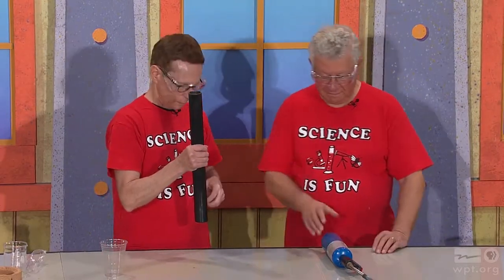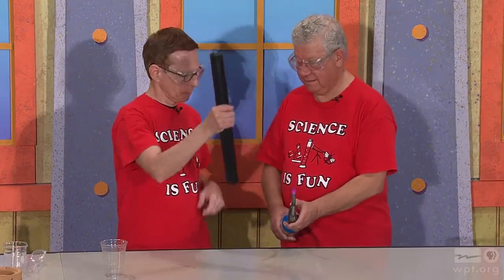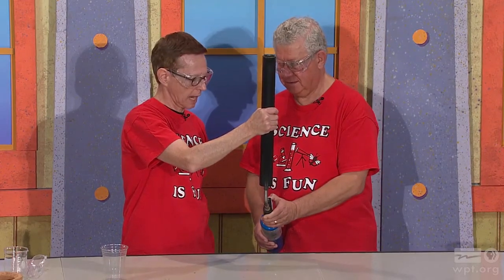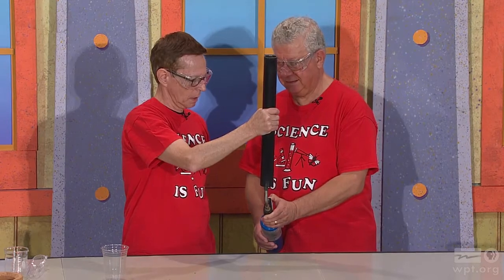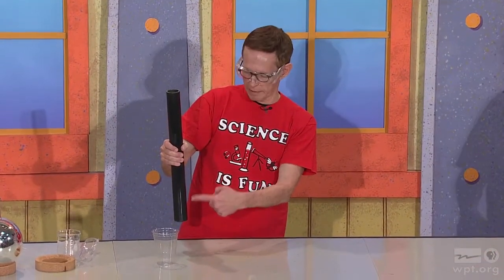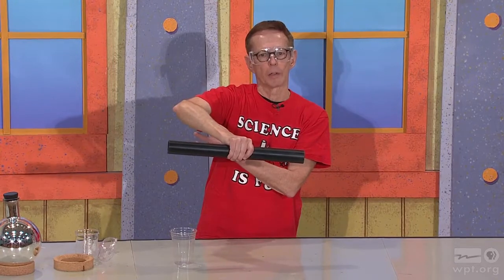And let's do this again. When it gets really hot, as it is right now, getting hot. When I take it off, the hot gauze heats the air, makes it less dense, and it rises through the tube. If I turn the tube sideways, it can't rise. But if I hold the tube vertically, it can rise. This cup had nothing to do with it.